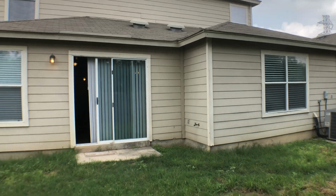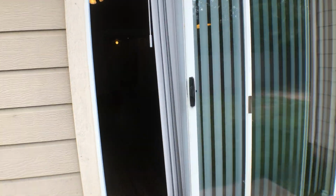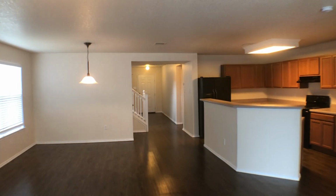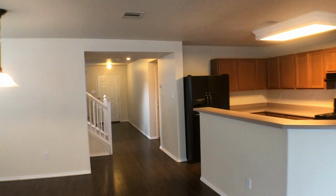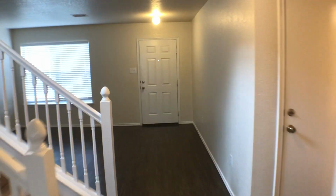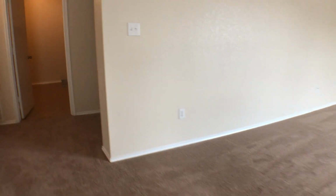I'm going to go up to the 2nd story now. There's going to be a nice large game room there. Shut the door here. Nice large game room upstairs, or you might call it a loft. A lot of living space in this house. As I said, it's approximately 2,937 square footage.